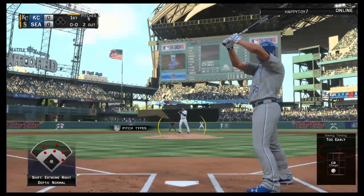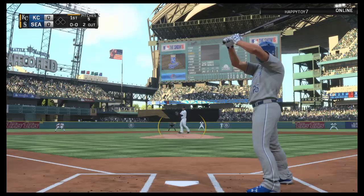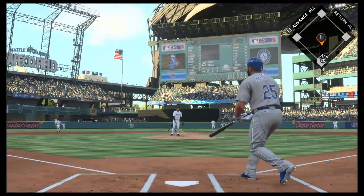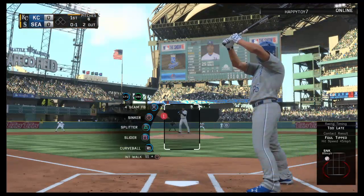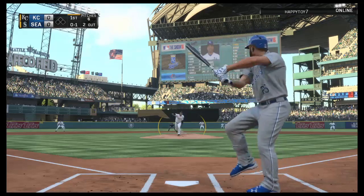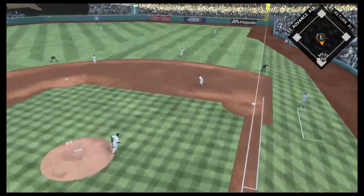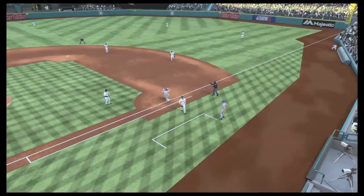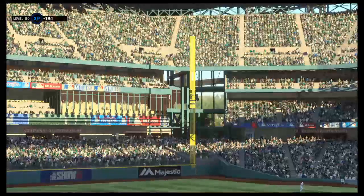Kendrys Morales gets his first opportunity now in the top of the first with nobody on. Behind on that one, now behind in the count, 0-1. Ground ball right side, straight into the shift. And he'll step on the bag himself, and the inning is over.